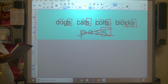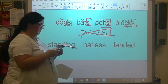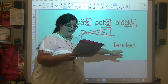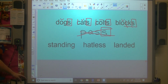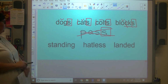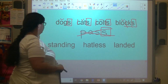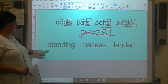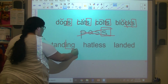All right, now let's look at some new words. All right, I have standing, hatless, landed. Each of these words ends with a suffix. There are three different suffixes used on these words. Can you tell me what they are? All right, standing, hatless, landed. Do you see a real word inside of here? We see stand, so it must be I-N-G.